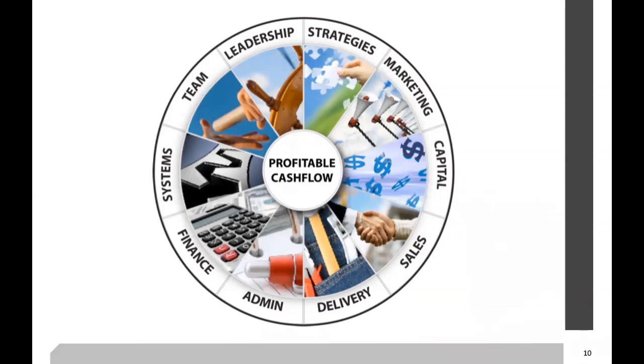So let's go around the wheel together. Please give yourself a score, because from this we're going to start to get a picture of where your business is at. So starting with strategy at the top there, do you have one? Do you have a strategy for your business? Do you have a direction you're taking your business? Do you have a strategy for the other areas as well?